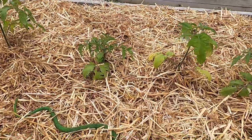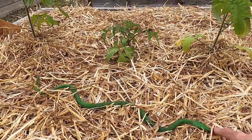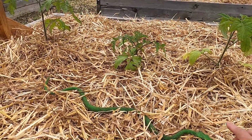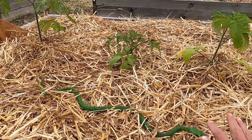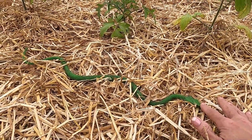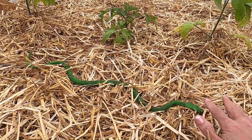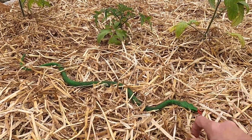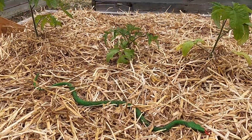And y'all, listen, I guess in the last video, these plastic snakes I have around scared a few of you, and that was not intentional. These really help with the crows that like to get in the beds and eat my plants. They don't like these snakes, and so they stay away. And that's what they're out here for.